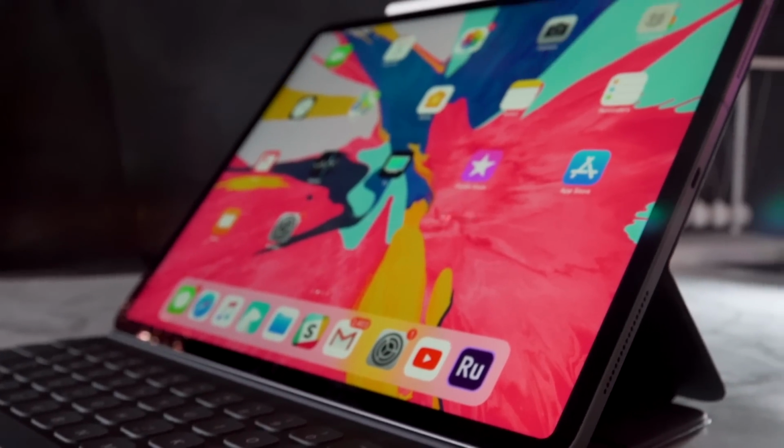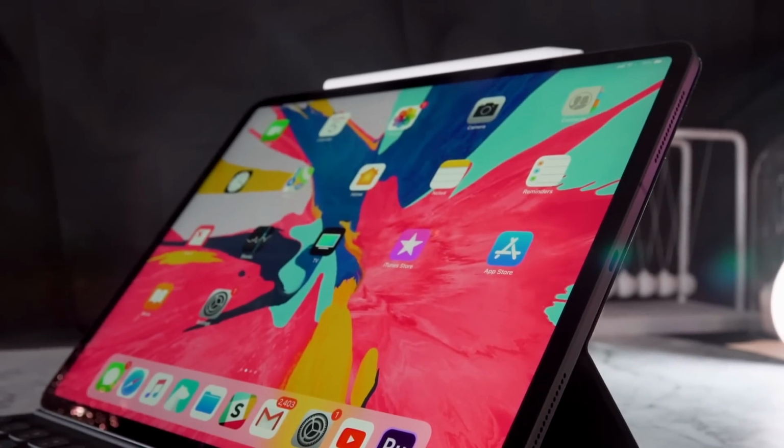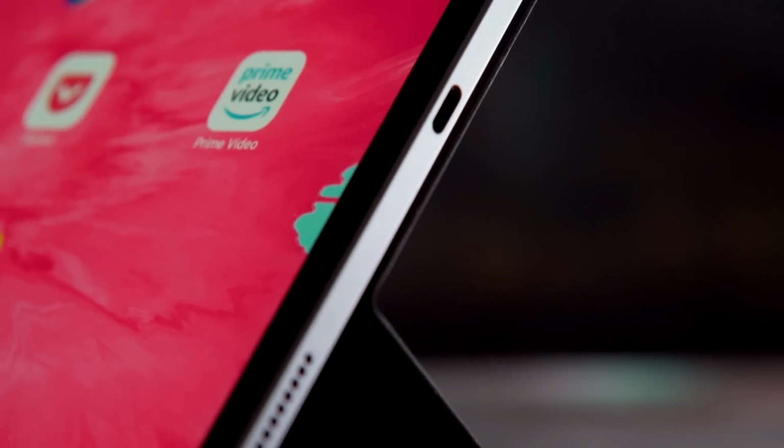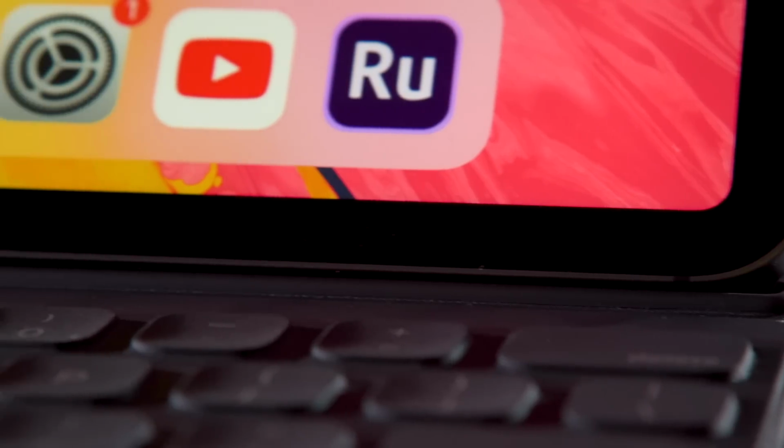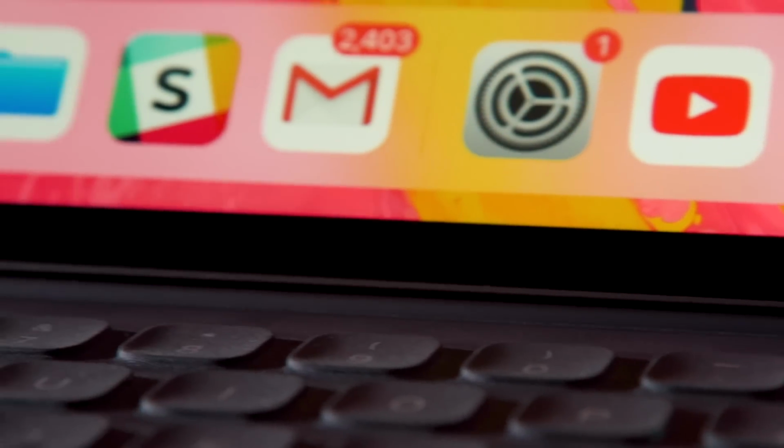Before we figure out who might actually benefit from this absurdly powerful tablet, let's run through a few basics first. And really, where else can we start besides design? I mean, just look at this thing. It isn't just the thinnest iPad Apple has ever made, it's also a full inch shorter than the original 12.9-inch iPad, and it weighs about 0.2 pounds less. That might not sound like a lot, but trust me, it makes a difference.